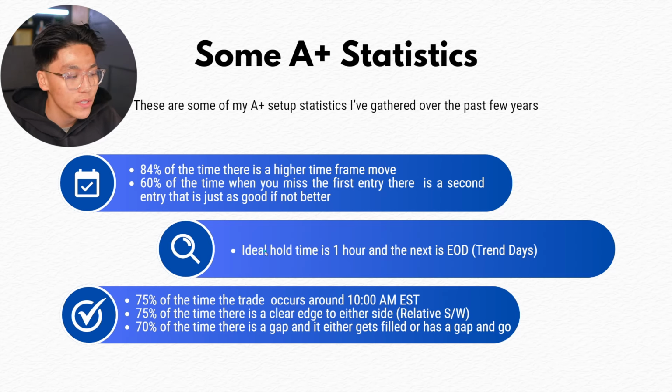And some of my other statistics that I have: 75% of the time, the trade occurs around 10 a.m. Eastern Standard Time, give or take 10, 20 minutes on each side. A lot of times the trade will occur around 10 a.m. And as you guys know, at 10 a.m. there's a lot of liquidity coming to the marketplace. The entry is going to be around 10 a.m.